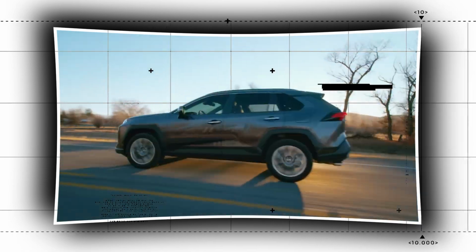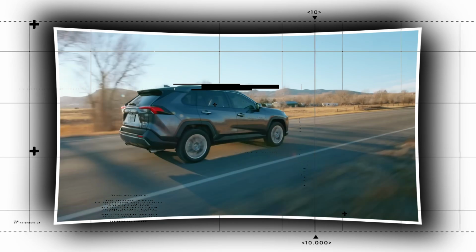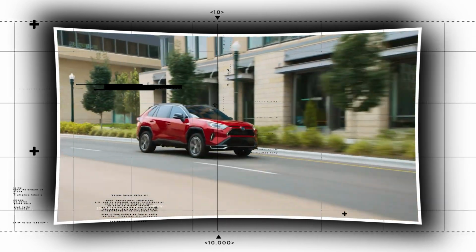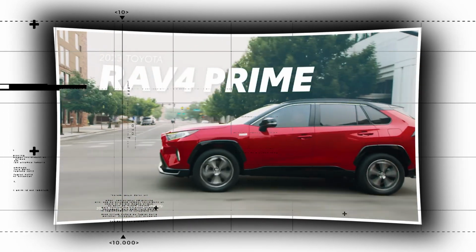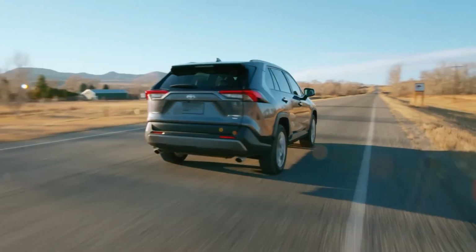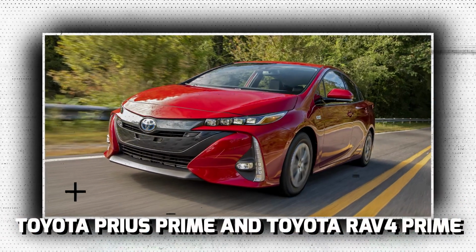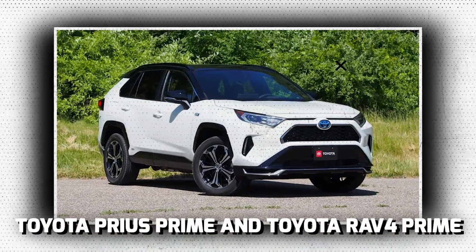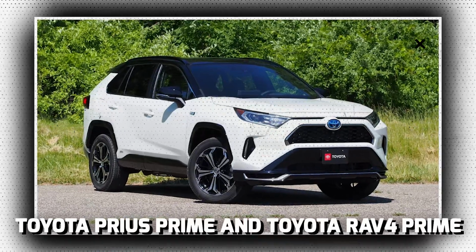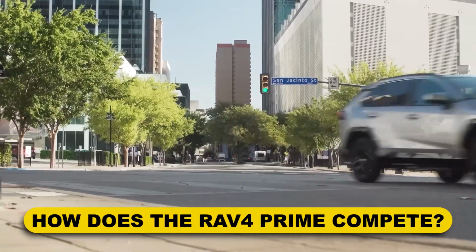A legendary marque for the Japanese carmaker, Toyota's most fuel-efficient SUV bears this moniker. The first SUV from Toyota to use a plug-in hybrid powertrain is the RAV4 Prime. Toyota is a forerunner in hybrid technology. And today, with models like the Toyota Prius Prime and Toyota RAV4 Prime, it's leading the way in PHEV technology as well. But compared to EVs, how does the RAV4 Prime compete?